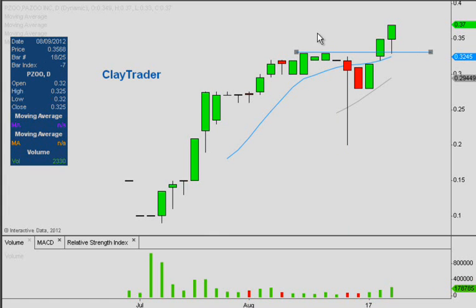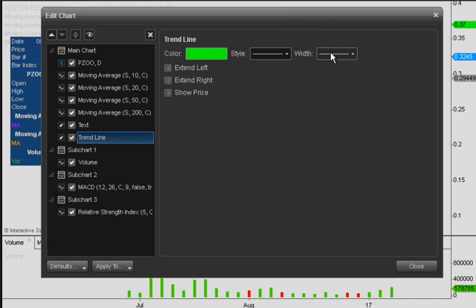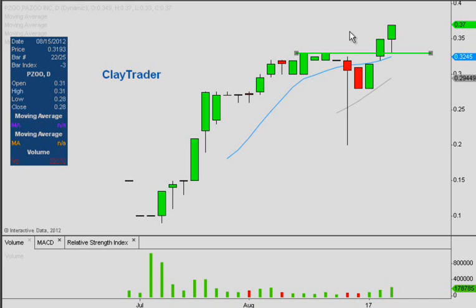The first level of support that actually got tested today and did a great job of holding was this previous high right here at 33 cents. You can see that today's low is 33 cents. So a great example of a resistance turning into a support. So we'll make that green. So 33 cents is a key level of support.